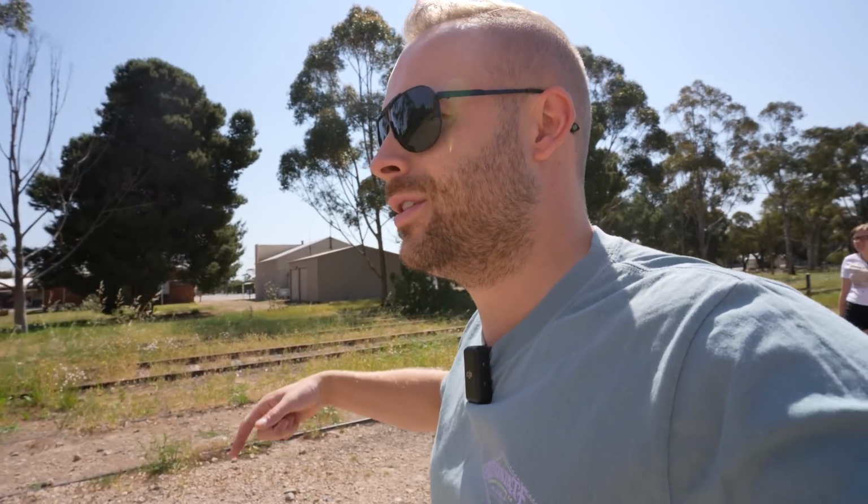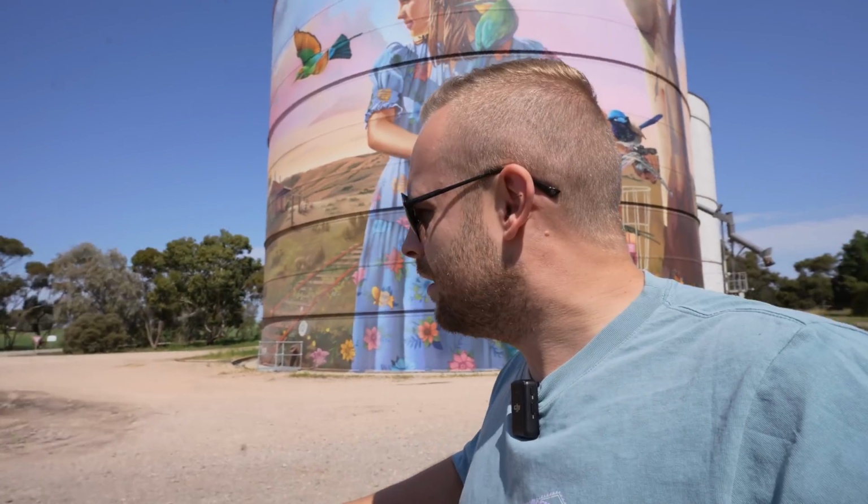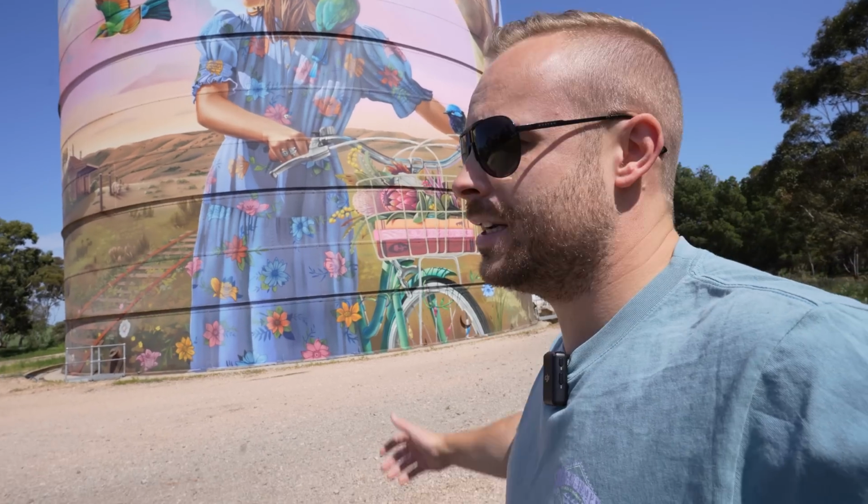And actually, here you go. Right next to it, you've got the train tracks here, because in these sort of middle of nowhere towns and villages, you'd be harvesting all the crops, and they would spill out of the silo here, straight onto the trains, and take it further away. So these are vital things, but a fantastic idea to paint them all up and give people a moment to stop after long drives, long trips, and just look at this. What do you think, Chaz?